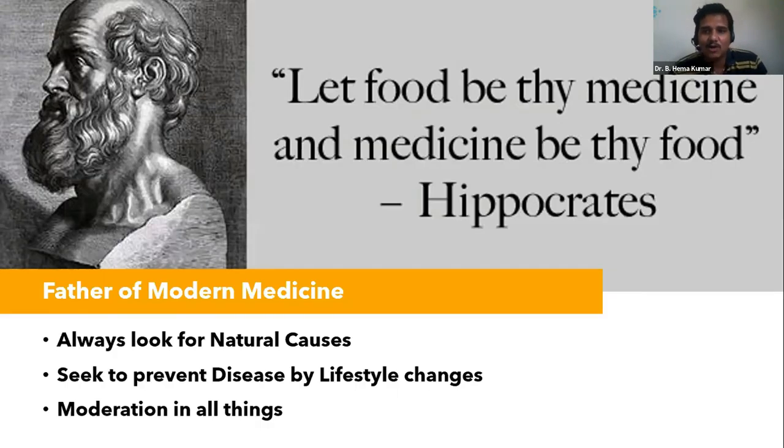Hippocrates said all these are wrong. He brought ethics and integrity into medicine. He told us to look for natural causes, and to be more patient-centric. That's why he's called the father of modern medicine. He said to prevent disease by lifestyle changes and moderation in all things. And there's a very beautiful quote: let food be thy medicine and medicine be thy food.